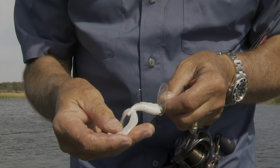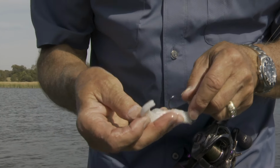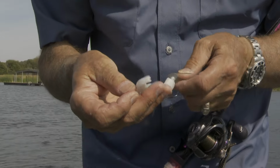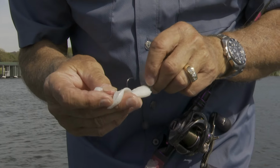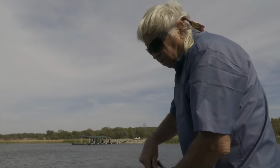This has got that concave tail on there that really moves a lot of water and creates a lot of vibration. A little cut in the end of it, and it's just really a neat design. A hydra tail is what it's got on it. But I'm down to where that's just a trailer is all it is on that. And it's working pretty good.